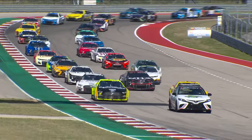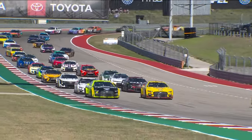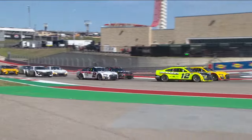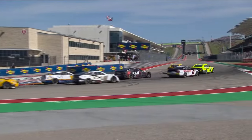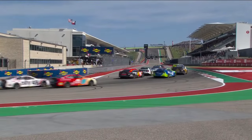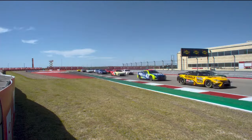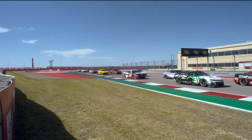31 complete, 37 to go. We begin stage three. Caution-free race so far, except for the stage breaks. Joey Logano and Ryan Blaney have not been on pit road since lap 16. Everyone else pitted just before the stage ended or during the stage break. So the two Penske Fords lead them to the Geico restart zone.